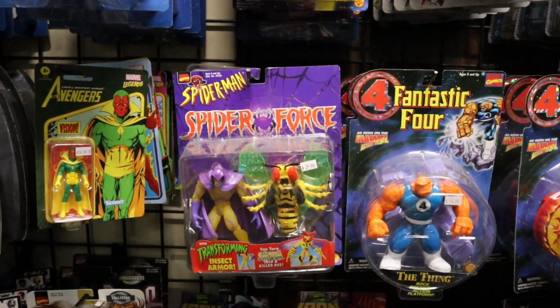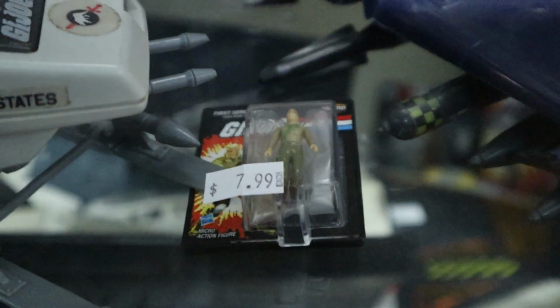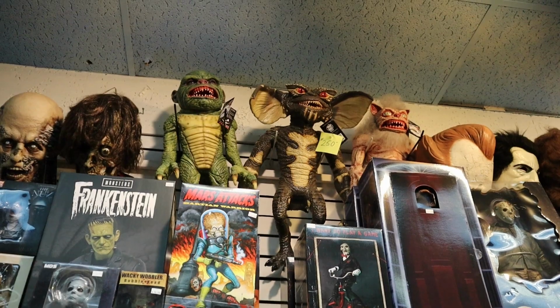Be another pit for me to throw money into. Look at that tiny little G.I. Joe figure. It's so cool. The thing is huge.